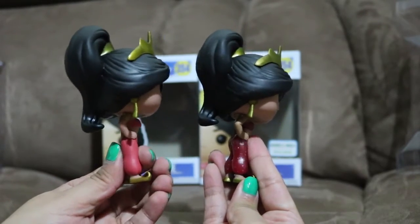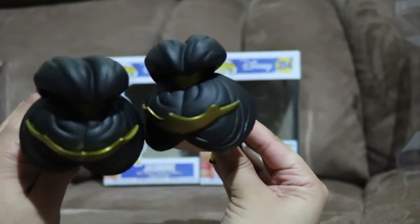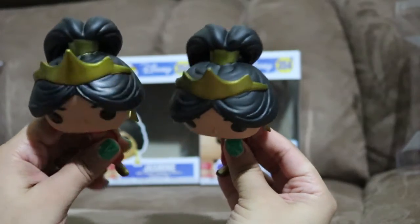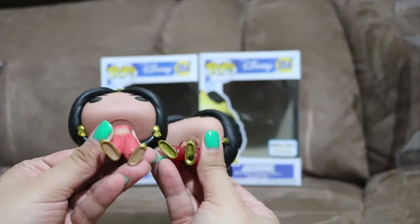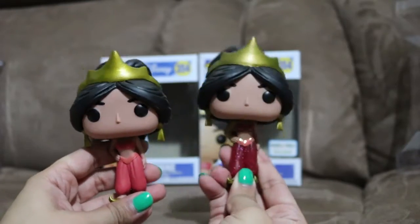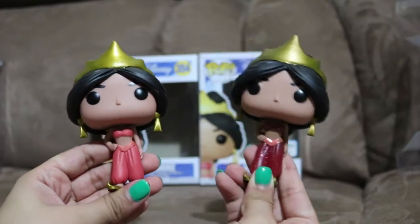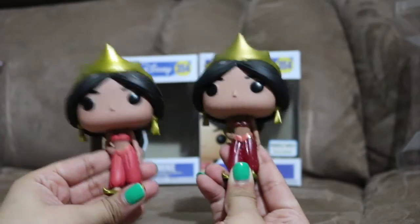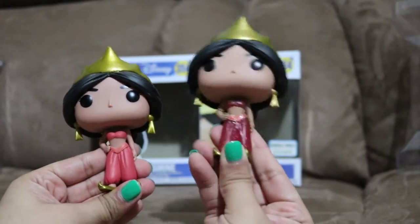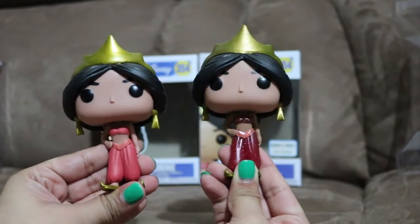This side. The top. The bottom. So basically it is the same pop. Again, the only difference, plain, glitter. I think I like both of them. Maybe the glitter a little more because it just stands out a bit more than the plain.